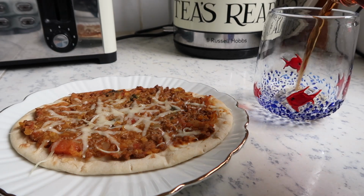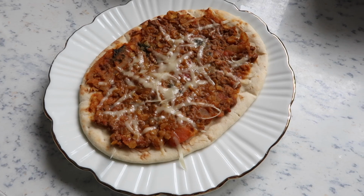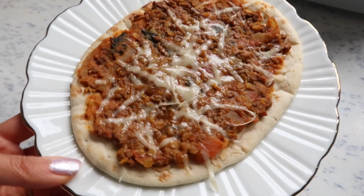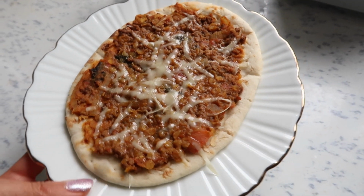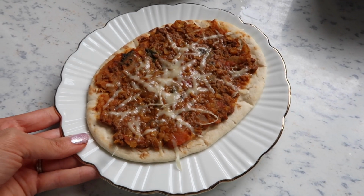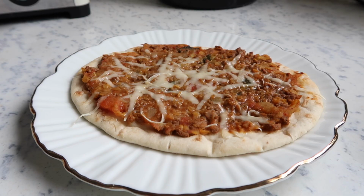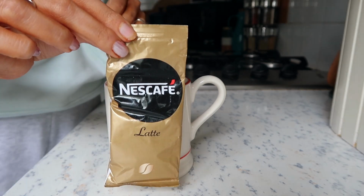And it's out of the oven. Isn't she a beauty? And again, it's just another way to eat up your leftovers, a different take on the meal, a bit of a twist. So I'm going to go and enjoy. 8 points for the whole thing. Looks delicious.